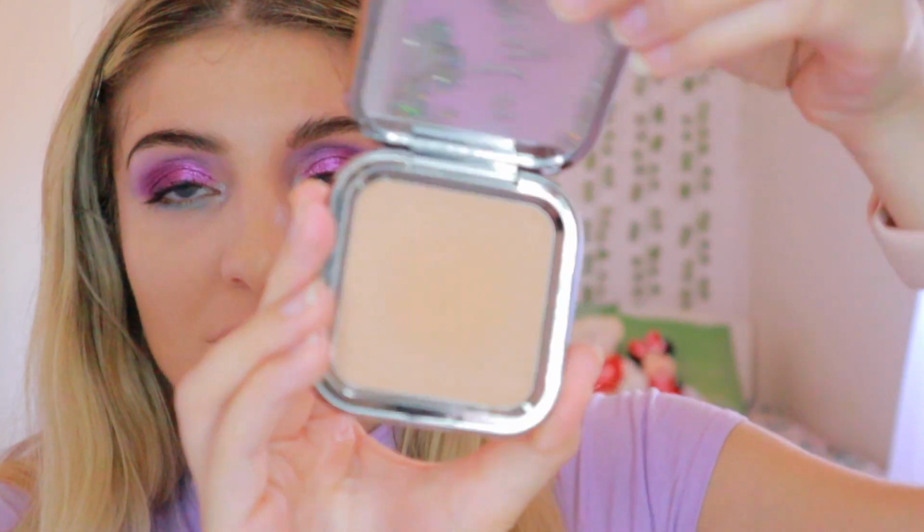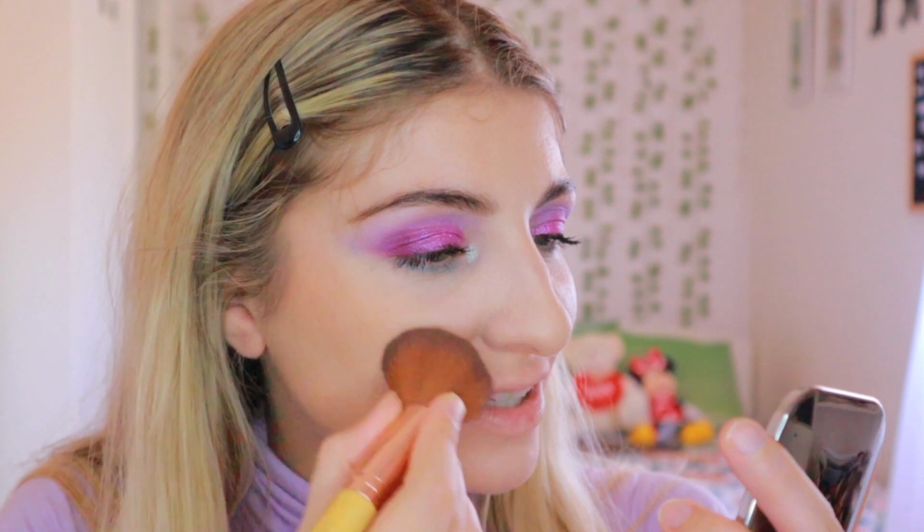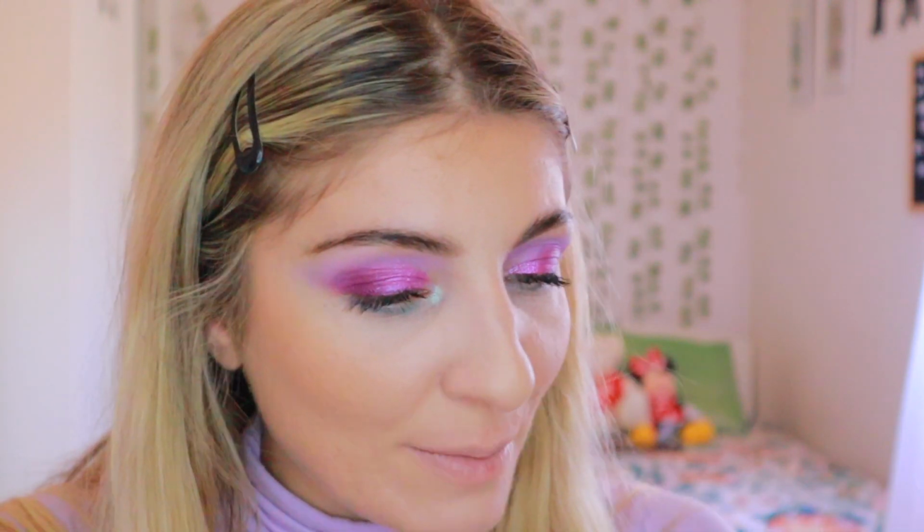So this is the Kiko Flawless Fusion Bronzer. It's such a beautiful, beautiful bronzer, guys, honestly. And then I'm going to use this one.